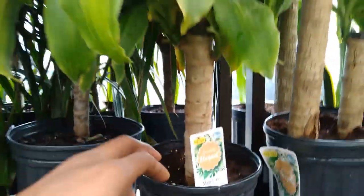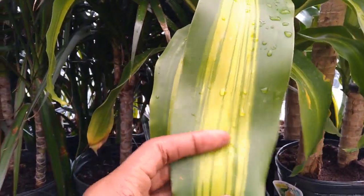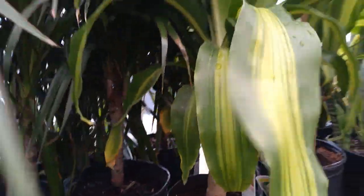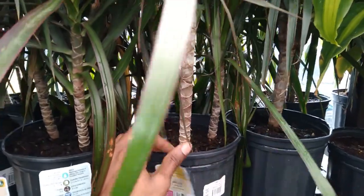Here's another Dracaena here that is $12.98, which is not bad. This is a nice color, as you know. I love this foliage. There's another older Dracaena here for $14.98. Thicker stems, and of course, the foliage is a lot bigger.